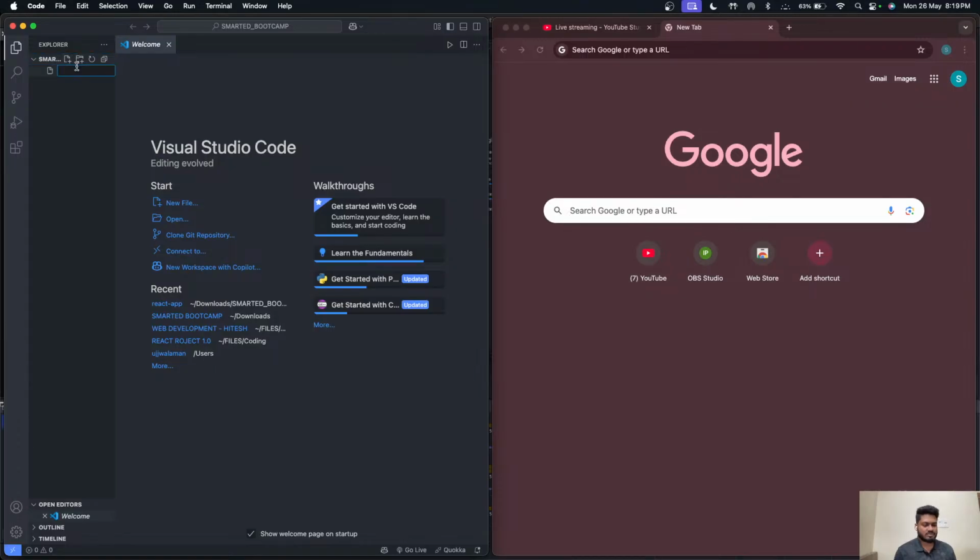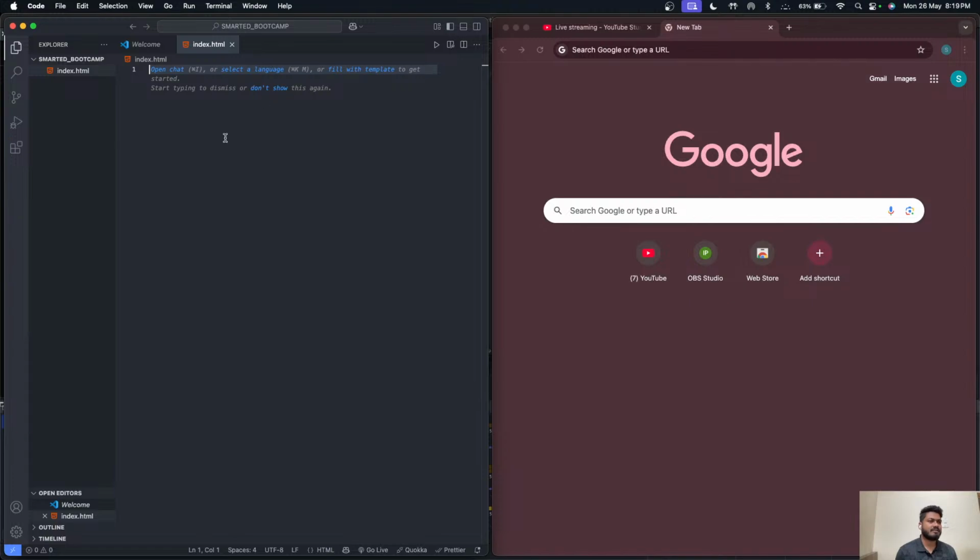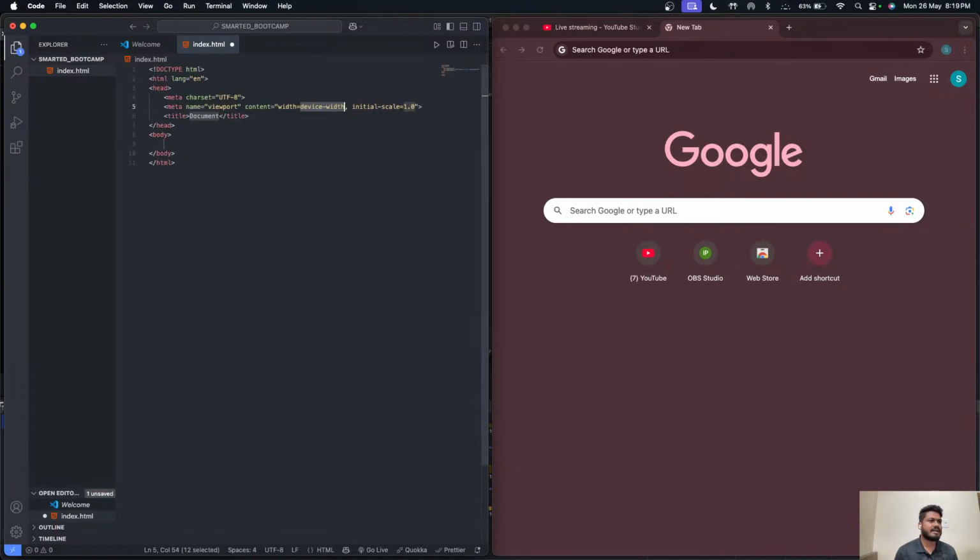So for an HTML file, what we do is we write index or any name that you prefer with a dot HTML extension. Here we have our HTML file. You can use an exclamation mark and then just hit tab to complete the entire boilerplate. The title will be something new and let's create an empty div with an ID of box.